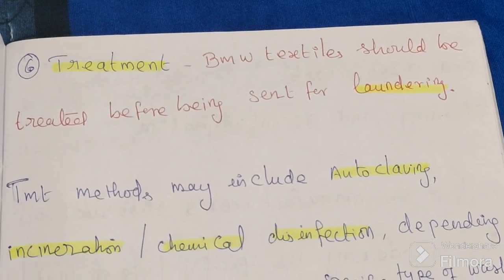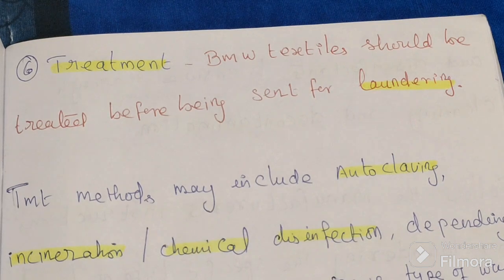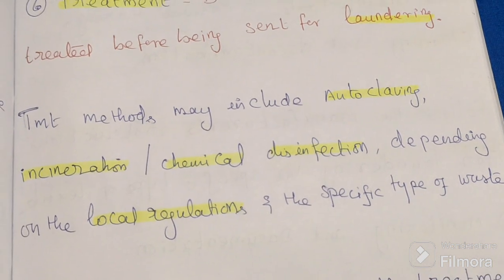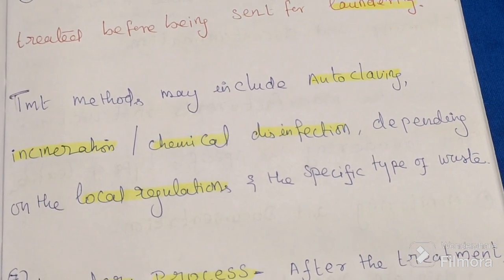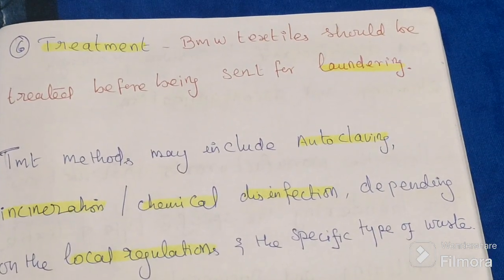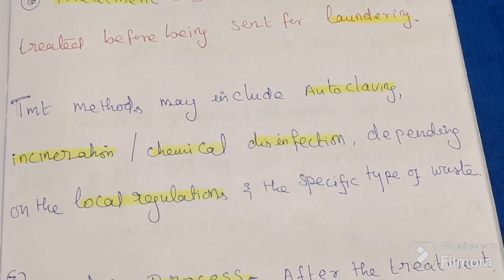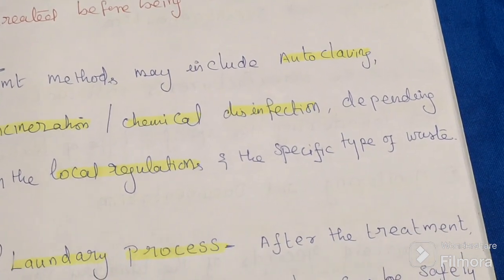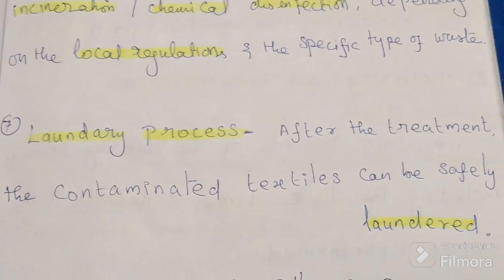Sixth one, treatment. Biomedical waste textiles should be treated before being sent to laundry. Treatment methods may include autoclaving, incineration, or chemical disinfectant methods, depending on the local regulation, the hospital, and the specific type of waste.